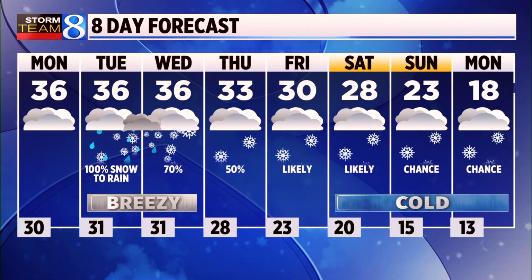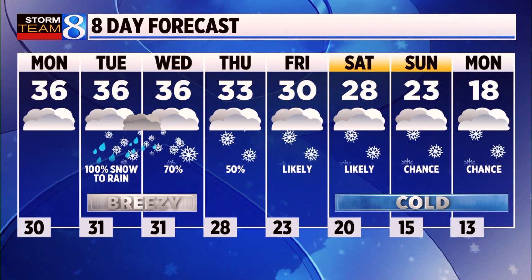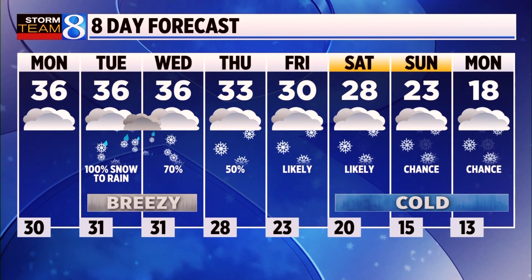Your 8-day forecast shows 30s for the rest of the week. Snow chances continue for us, and we eventually cool off down to the 20s by the weekend. High teens expected by early next week.